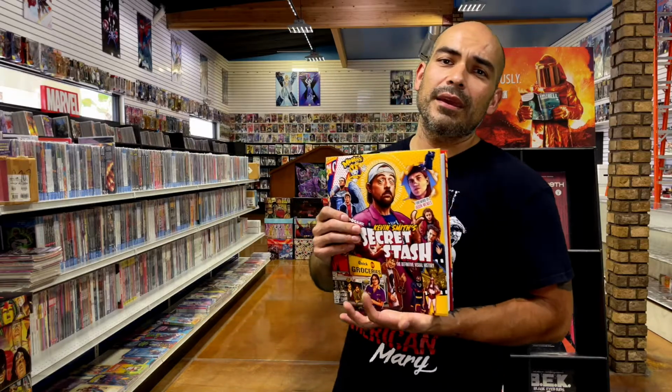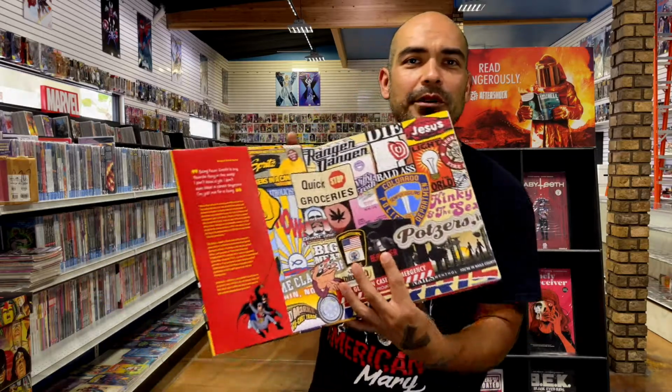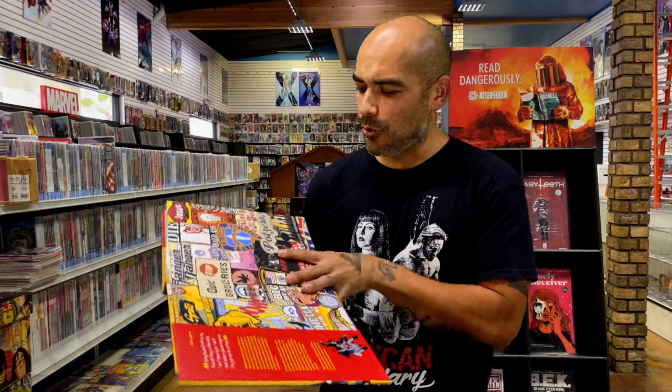Now this book is saying it's the definitive visual history. I thought it was just of the View Askew universe, but this book actually has a lot of really cool stuff in it, from all of the production, like behind the scenes and stuff, from all of Kevin Smith's movies. All the View Askew universe movies, the Jay and Silent Bob ones and all those, as well as Red State, Tusk, and some of the other films that Kevin Smith has done outside of the Jay and Silent Bob series of books. Now what's cool is, you open it up, you can get in here and see some of these cool things in here as well.